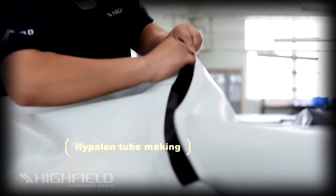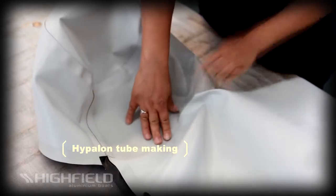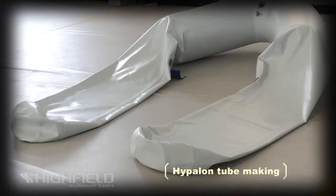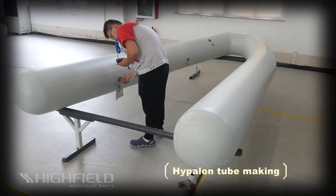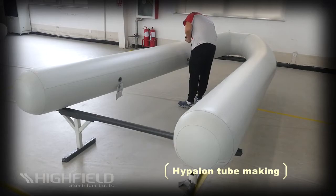Highfield's workshops are temperature and humidity controlled and are fully monitored to ensure work is only performed when all parameters are right for gluing. Tube air tightness is controlled according to ISO standards as a minimum. They are overpressure tested over a long period, and the individual chambers are separately tested as well.